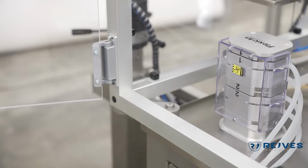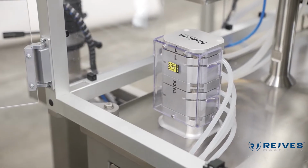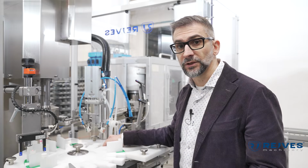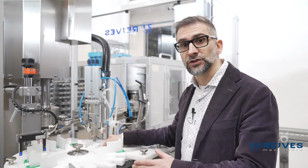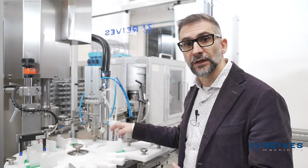Being a pharmaceutical monobloc, safety is pivotal, and this safety is achieved through the use of a peristaltic pump. The use of the peristaltic pump gives us many advantages. One is for sure the safety, because the product never touches anything except the nozzles and the tubing themselves.